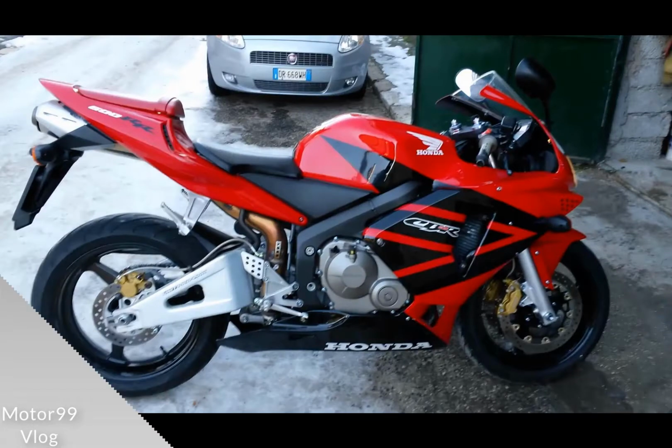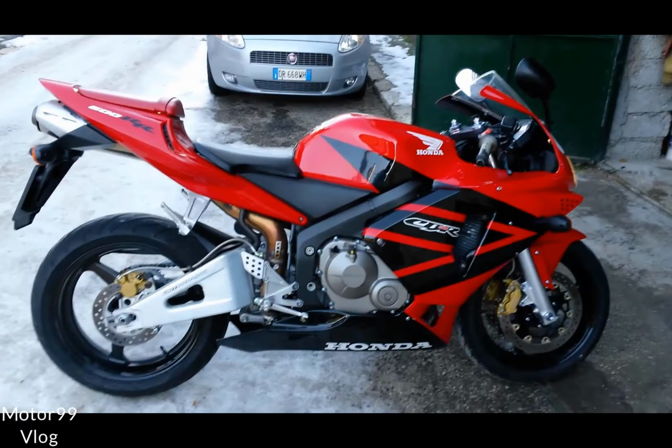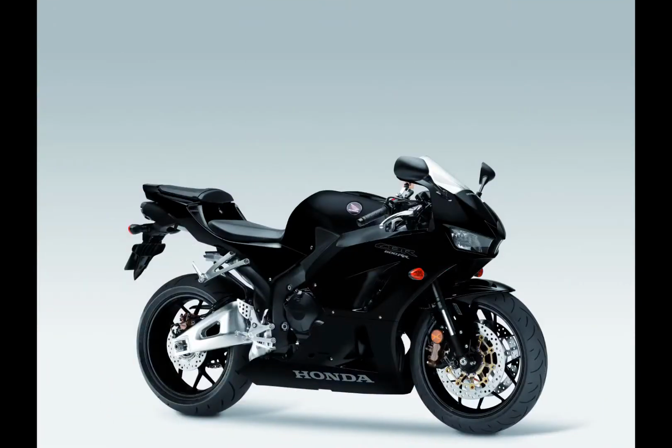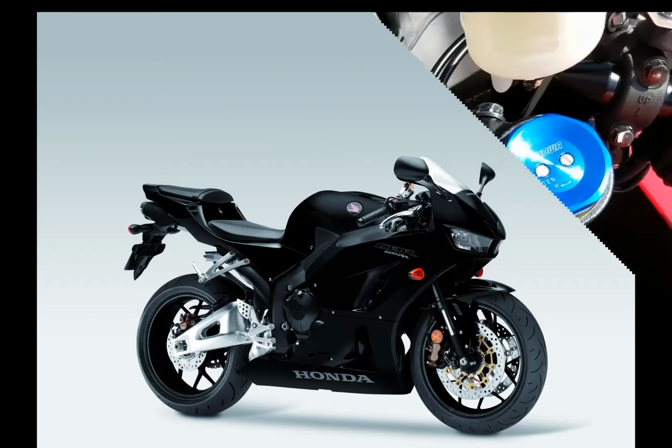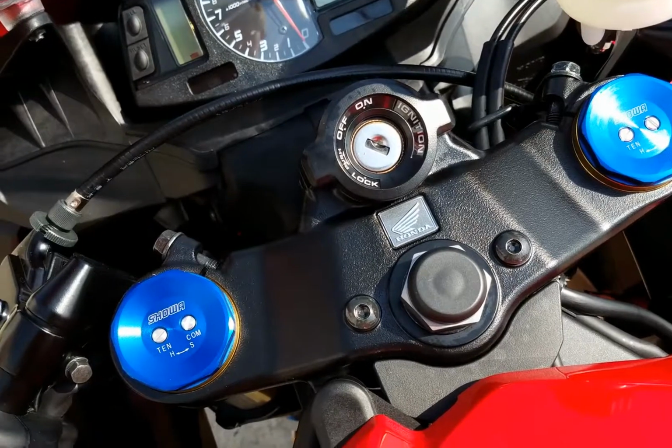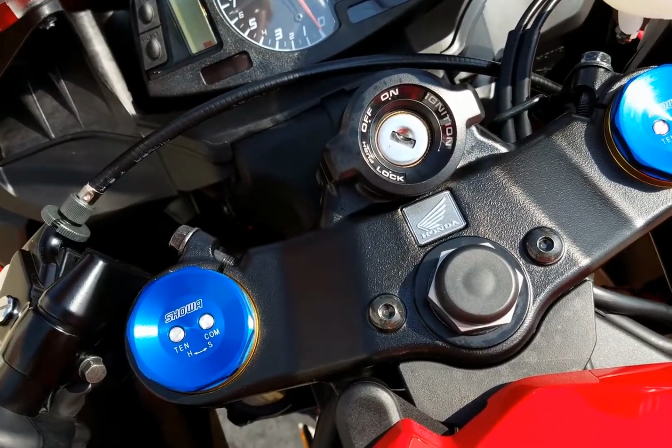Suspension front: 41 mm fully adjustable inverted Showa Big Piston Fork, 120 mm travel. Suspension rear: Unit Pro-Link with gas-charged remote reservoir damper, adjustable for spring preload and compression and rebound damping, 130 mm axle travel. Wheels front: hollow section 12-spoke cast aluminium. Wheels rear: hollow section 12-spoke cast aluminium.